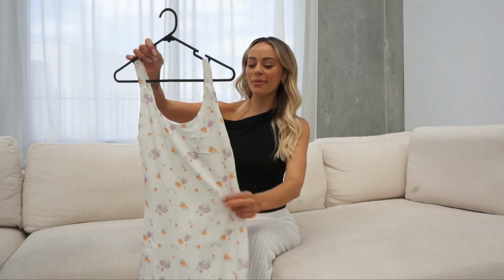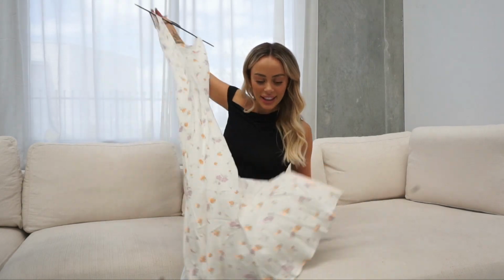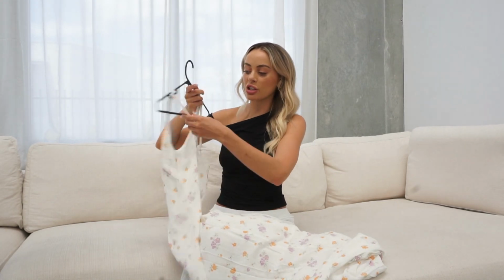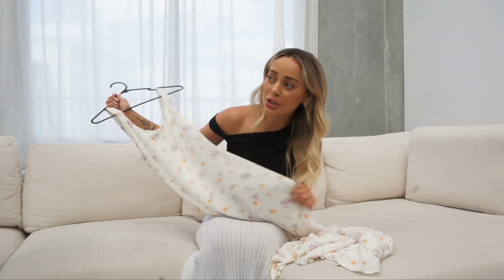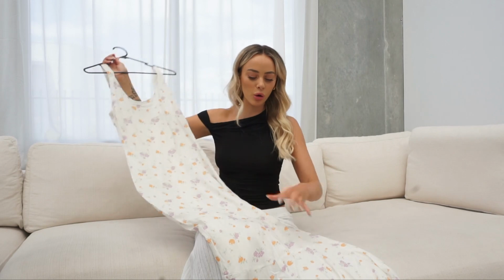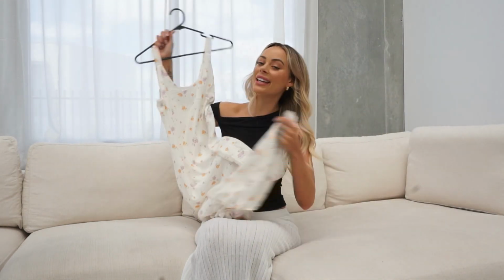Okay, the next item is this beautiful flowy dress. It's got like a really cute little frill at the bottom, and then it's got the nice little silver details for the adjustable straps on the back. But I'm just obsessed with floral prints at the moment, like literally obsessed. I've chosen a few things with floral prints. I've actually got like 6 items or something with floral prints on them in this haul because I'm literally obsessed at the moment. I don't know why, I'm in my cute girl era. But yeah, I'm obsessed. I'm gonna show you how I style this in the next slide.